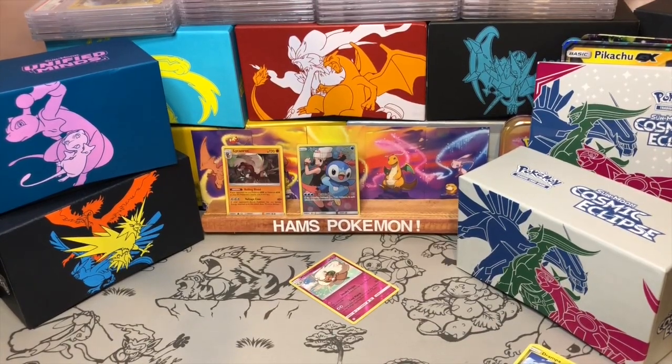Really happy with that Piplup card. Really happy to have picked that up. And the Lycanroc looks awesome, but 14 packs in now, 0 ultra rares, with the exception of if you want to count Piplup in the secret rare slot.